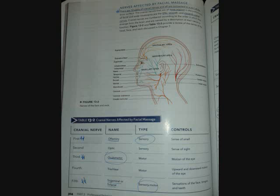Now let's look again at the 5th cranial nerve, which is the trigeminal or the trifacial nerve, which is a sensory motor nerve, and it controls the sensation of the face, tongue, and teeth. Page 305, let's look over real quick. The 6th cranial nerve, the abducent nerve, which is a motor nerve, and this also controls motion of the eye.